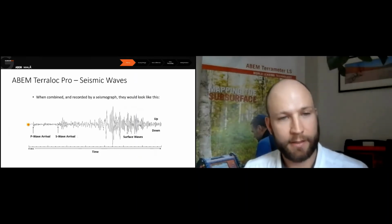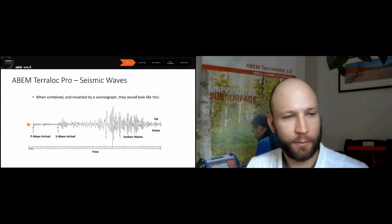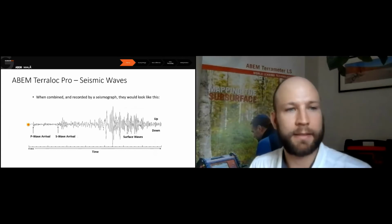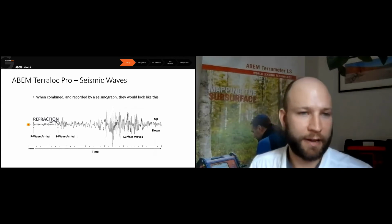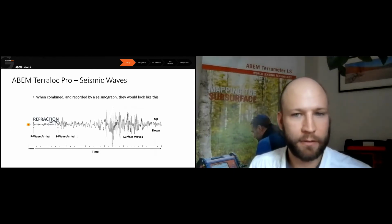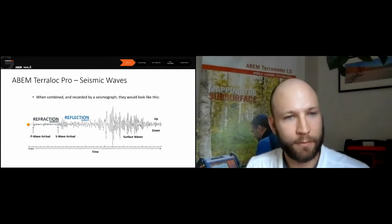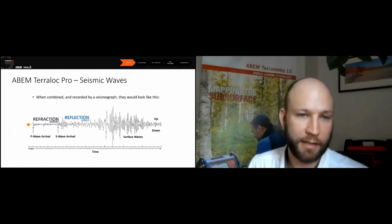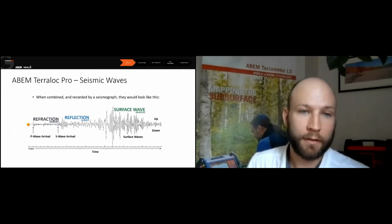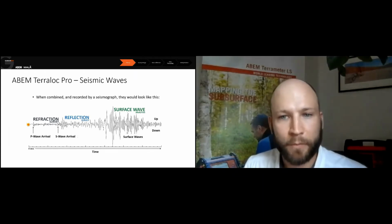What we have here is a seismic trace with time, and then on the left we have the source, and you'll see that the first arrival with time is the P wave. Now, as we say, generally used for refraction. The next arrival is higher amplitude but slow moving, and that will be the S wave, which are more commonly used for reflection surveys, although they are interchangeable. And then after that, we have the surface waves, which are the highest amplitude.